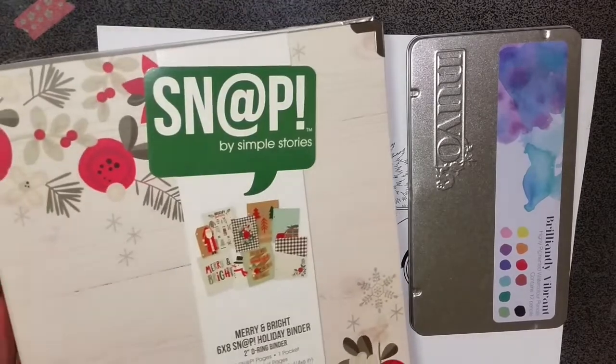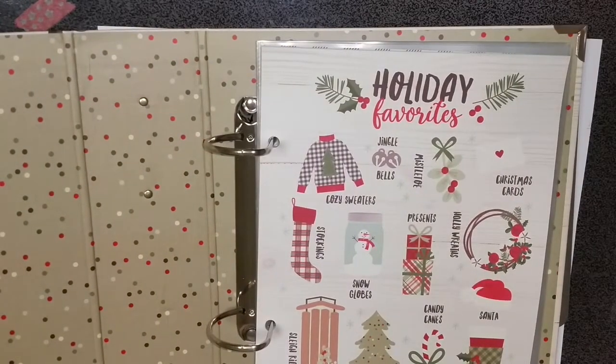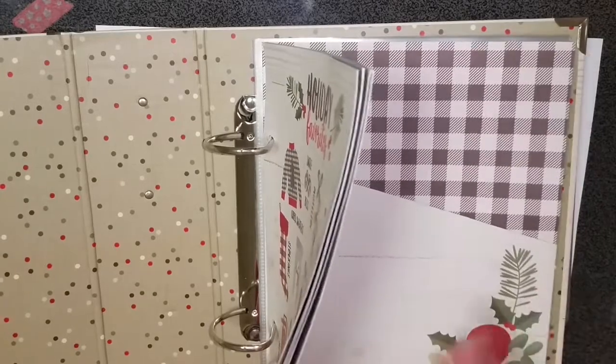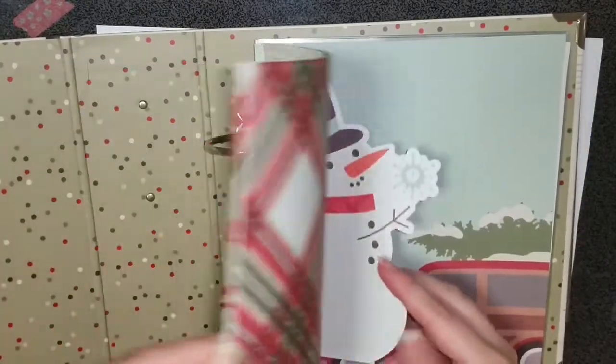Now, one of the things that came in the kit is this Simple Stories binder for your December daily. And I've never done a December daily. I've always loved the idea of it, but I've never done it. And I just thought this was super, super cute. Now, I have kind of opened it up, not really. But basically, this is what it looks like on the inside. I haven't done anything to it yet. There is a bunch of sleeves, a pocket, and then these cute little pages and little knickknacks and things in there. I really do like that one.